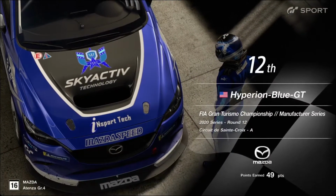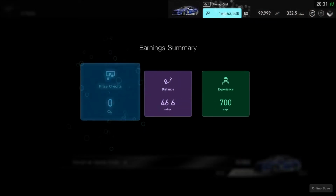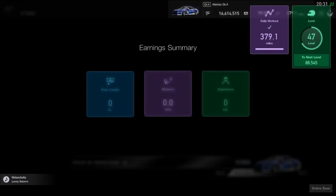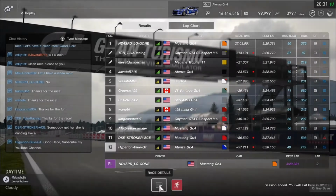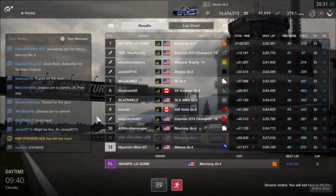Let's see how every racer who really wants to take a good clean run, but it's always going to be a difficult challenge. We'll be facing so many corners in the course layout of Circuit de Sainte-Croix. Gonna have some fine earnings to be well earned. So we did pretty well, folks.